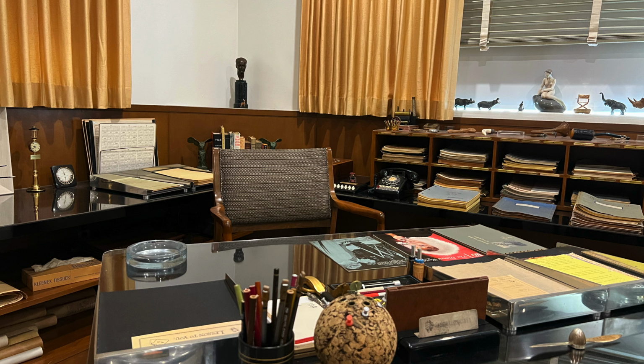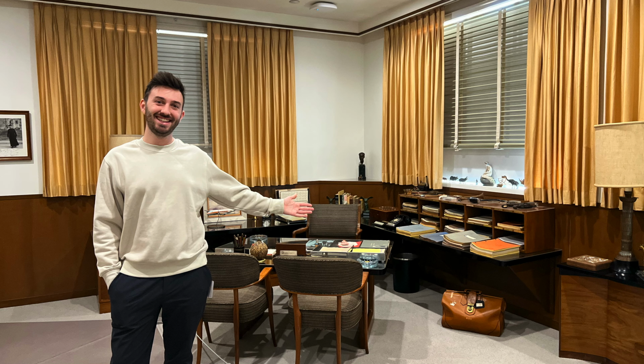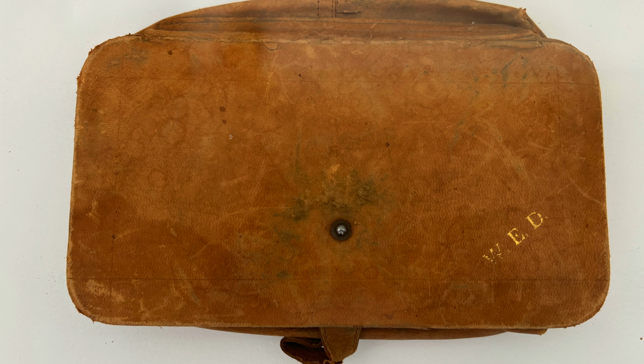It was completely surreal to be stepping into Walt's personal offices, and I won't lie, I definitely cried the majority of the time we were in there. The third room originally served as a private retreat for Walt, but since there aren't many photographs of it, this space has been turned into a display area. It features artifacts and memorabilia that tell even more of Walt's story.